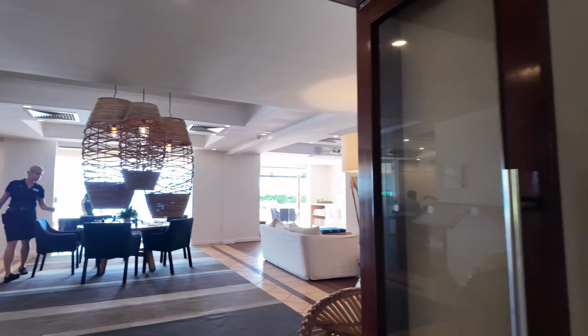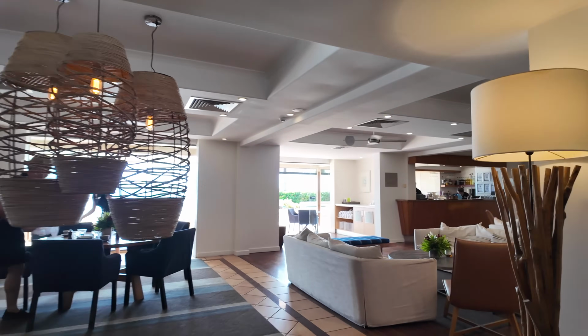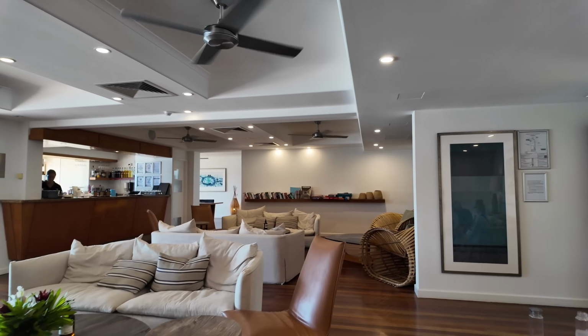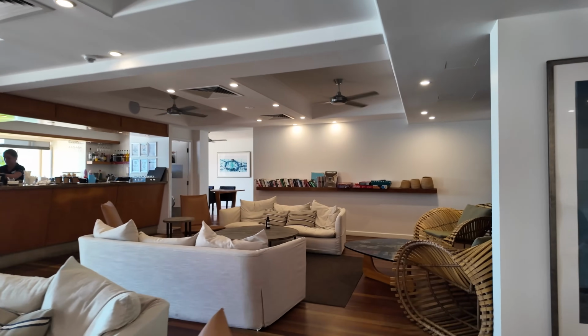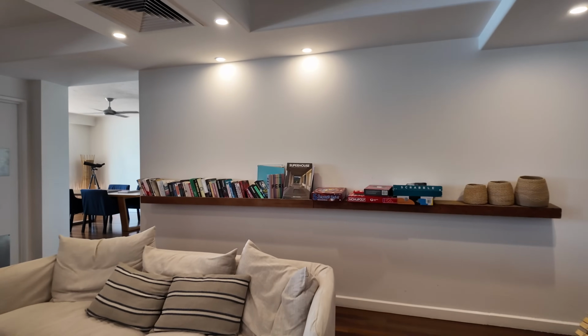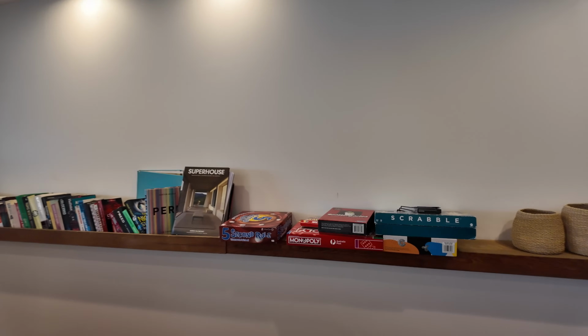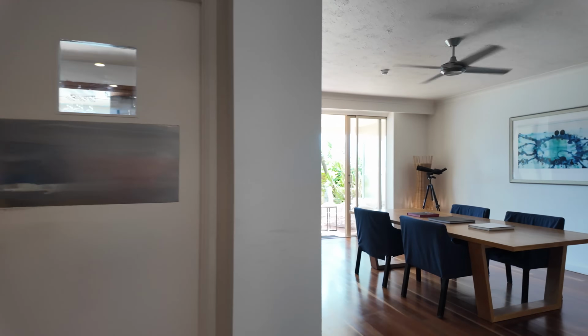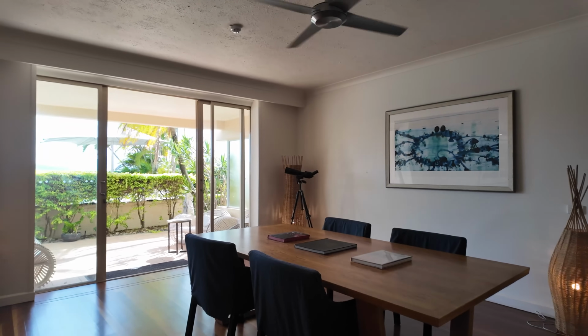Walking through, you've got the main restaurant area on the left hand side, and then this kind of lounge area, which is where they bring you to when you first arrive to sit down and complete your check-in paperwork. There's some books, some games, and walking all the way back through past the bar, you've also got a private dining room, which I believe is used for larger parties.